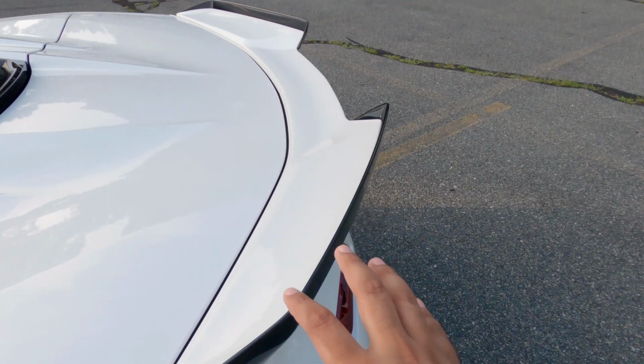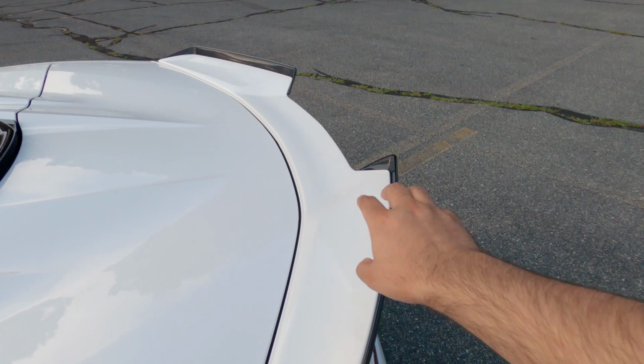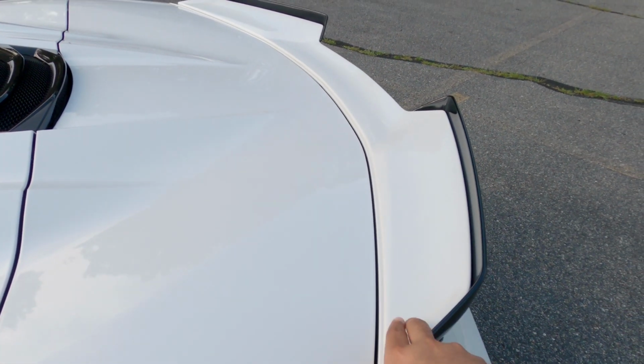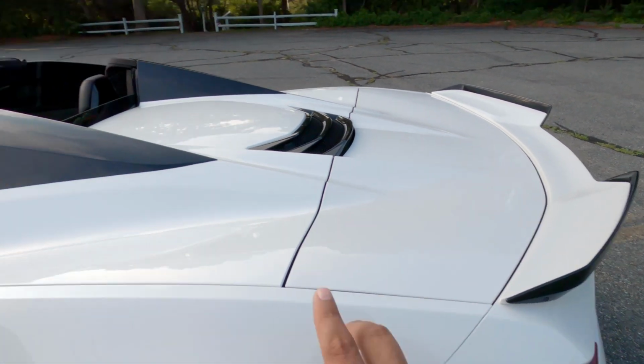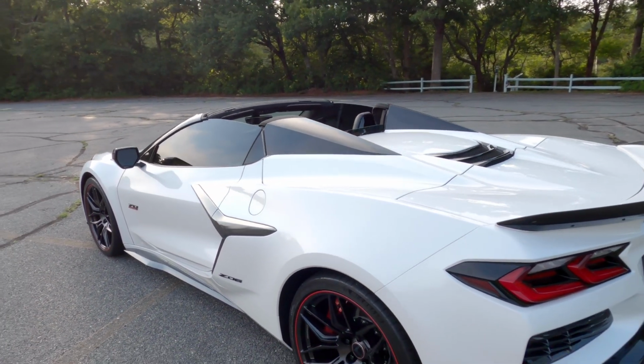Not having the Z07 package, you get this duckbill wing with these little wickers along the edges with the opening in the middle. So it's just a nice little classy look. I kind of wish that this was carbon flash. I believe the owner did spec this in carbon flash, but it came in white just like the mirrors. So maybe a constraint, or it just didn't get checked right when the order was placed.